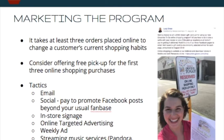Marketing the program is very critical in getting people to start using the service. Adequately marketing is key to driving order volume. This not only includes advertising your service has launched, but also ongoing marketing activities to increase basket size for existing customers and attracting new customers as well.